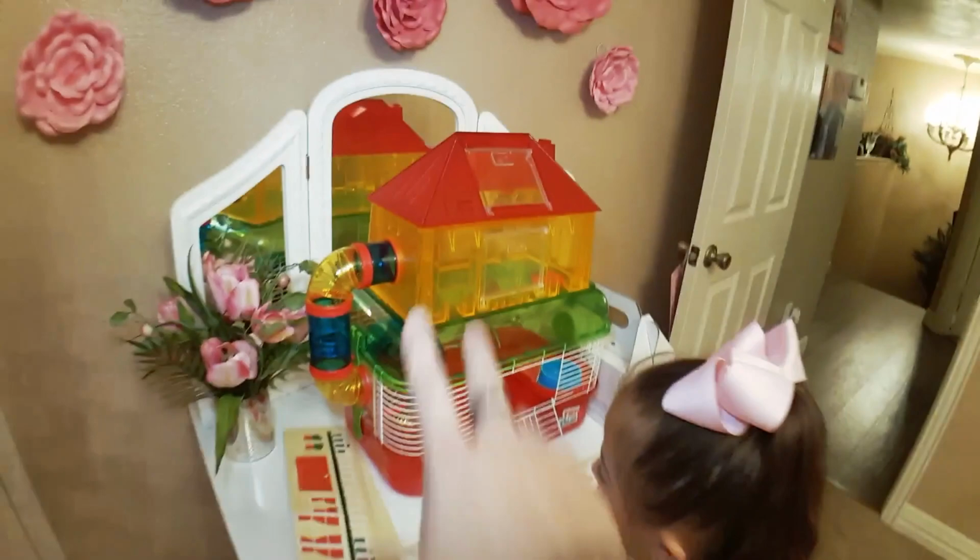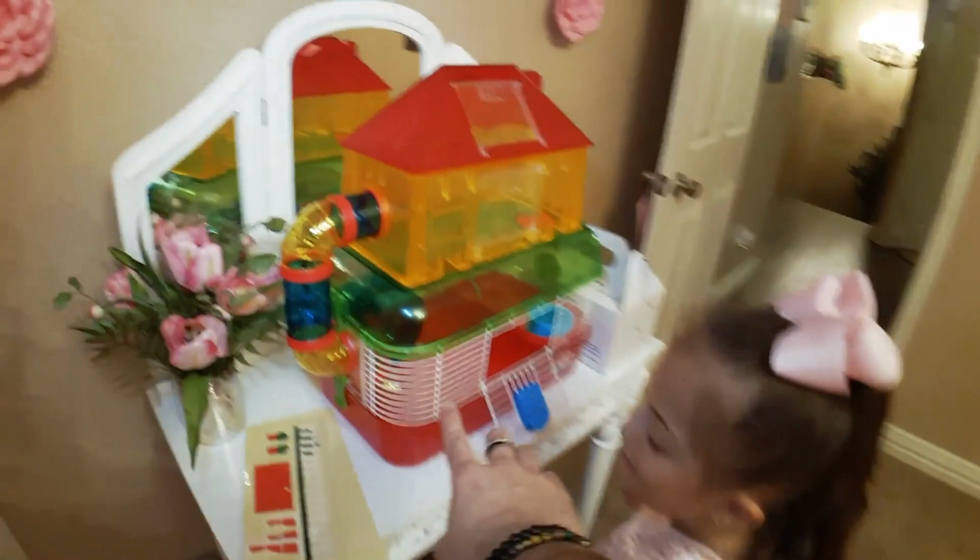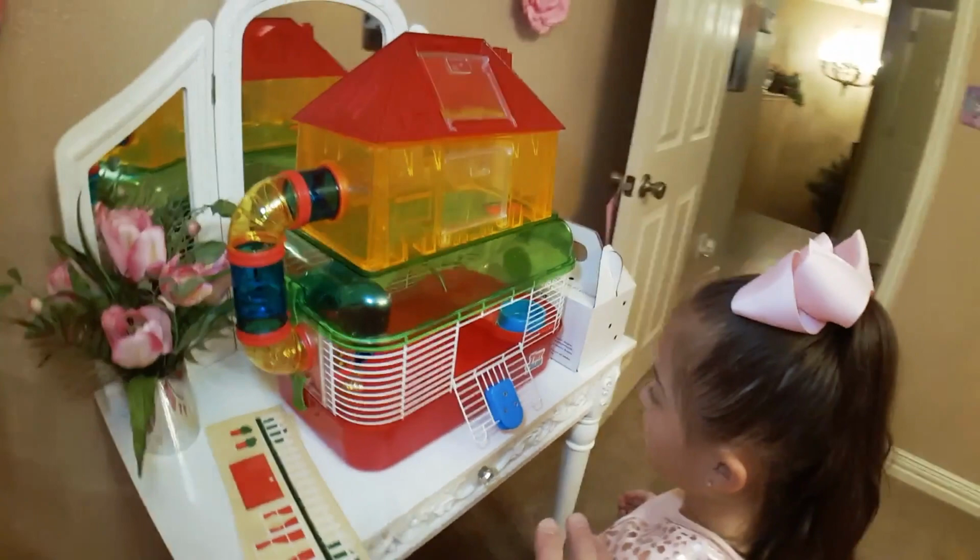Okay guys, so we pretty much have it done. We just gotta do the stickers now, right, Goose? Yeah. That's all that's missing, and we gotta put the bedding in so we can put him in. But I think what we're gonna do, Tati, do you wanna put Rojo in right now?